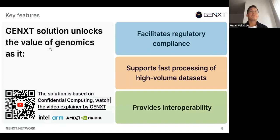And it also provides interoperability with other platforms and ecosystems in the field, because we implement the Global Alliance for Genomics and Health frameworks and standards. I'll come back to this a bit later.